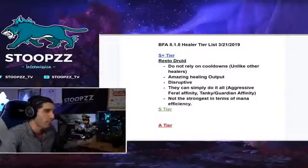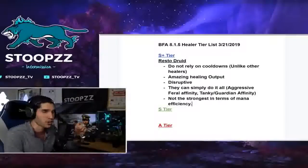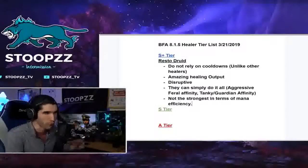In 2v2s, they're still probably the best healer. And in 3v3s, the gap is starting to shorten, but Resto Druid is still my top pick at this moment for 8.15.